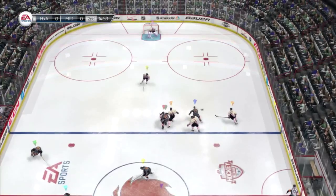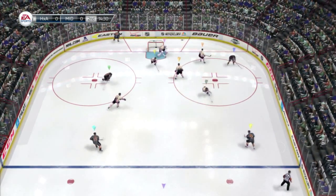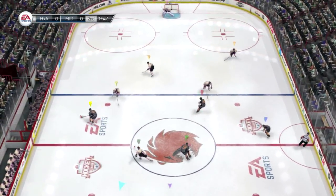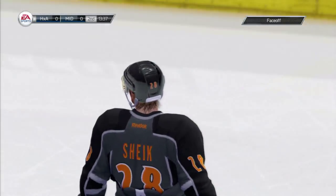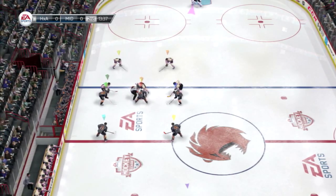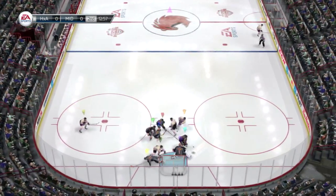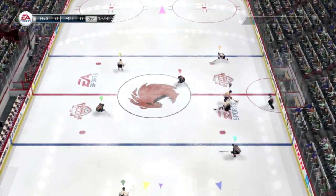Hoping someone comes in to pick it up. He ties up the man on the draw. Controls at the point. That's how you keep it in the zone and prevent the clear. Over the glass goes the puck. Here comes the whistle, and we'll have a face-off on it. There's a neutral zone face-off win. Up the near side boards. Two on two the other way. Takes a shot. Not going to get a shot off on that one as it ends up being blocked unintentionally.